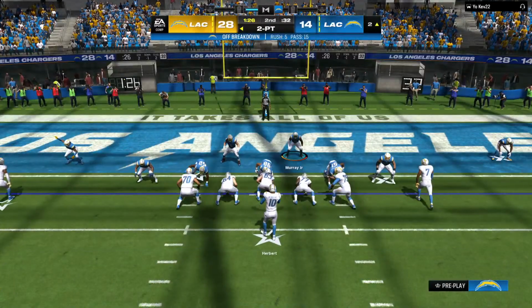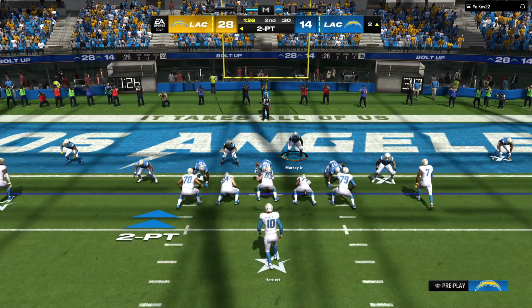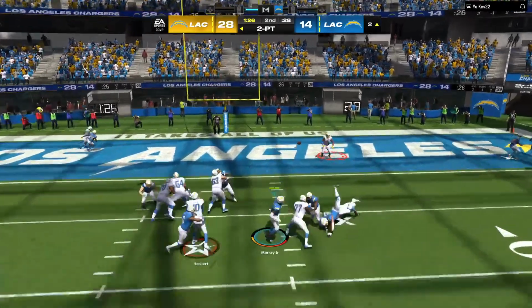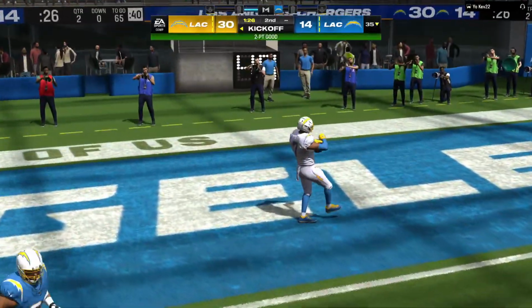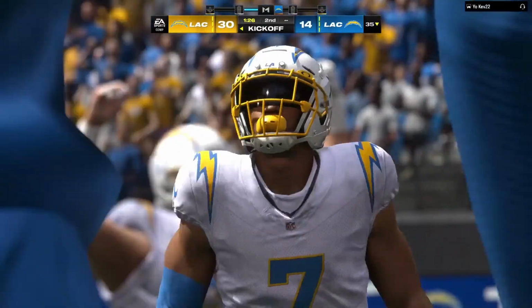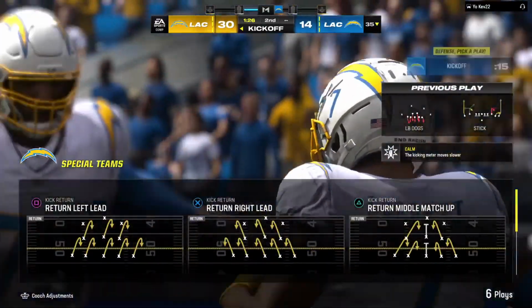Herbert and the Chargers staying put. They'll line up and go for 2. They'll try and throw for it. And he's got it. So the try for 2 successful. And that bumps their lead up even further. He hits the big target for the 2-point try.